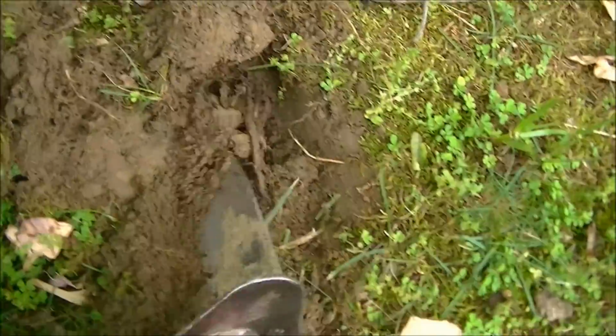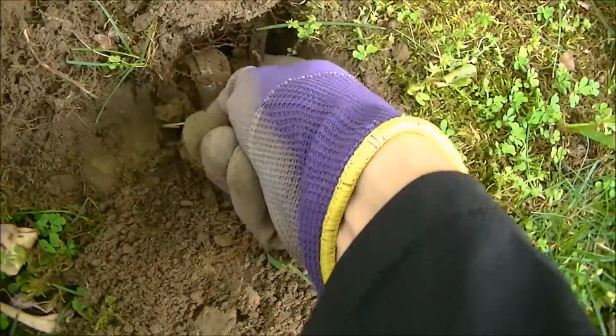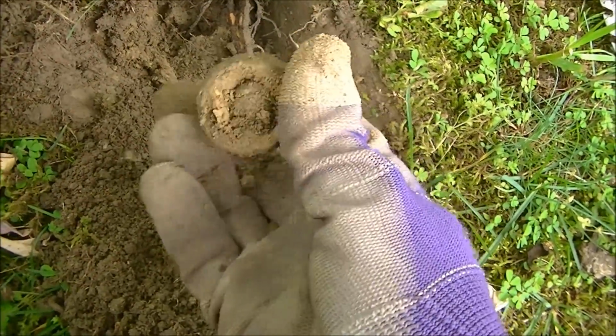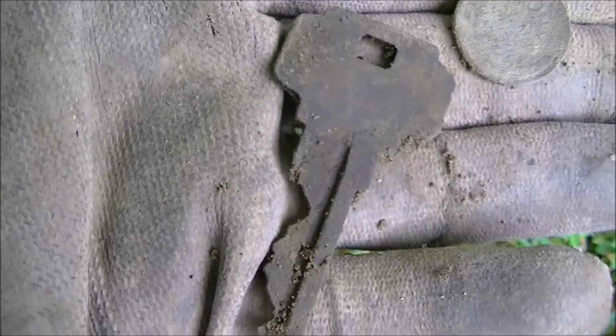Okay, we're almost at it here. What is that? Big hunk of junk. Oh well, man, did that ring up good. Okay, so the last 2 holes about 1.5 inches down, I got another wheat cent and another key.